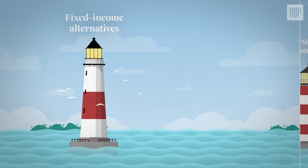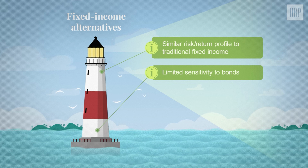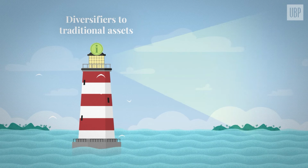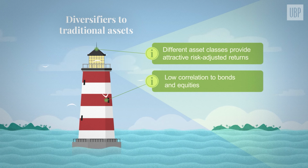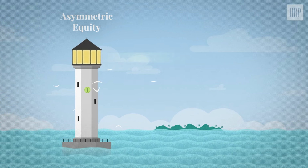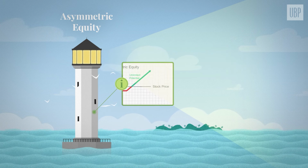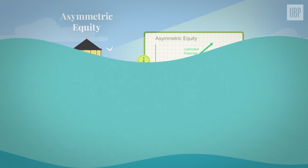The first is fixed income alternatives, which have a similar risk-return profile to traditional fixed income with limited sensitivity to bonds. The second is diversifiers to traditional assets, which use different asset classes to provide attractive risk-adjusted returns with low correlation to bonds and equities. And the third one is asymmetric equity, which provides exposure to equity markets with less volatility and limited sensitivity to markets. In this case, the aim is to capture equity markets' upsides while limiting the downsides.